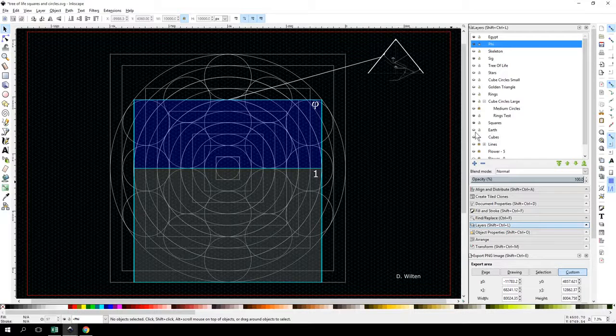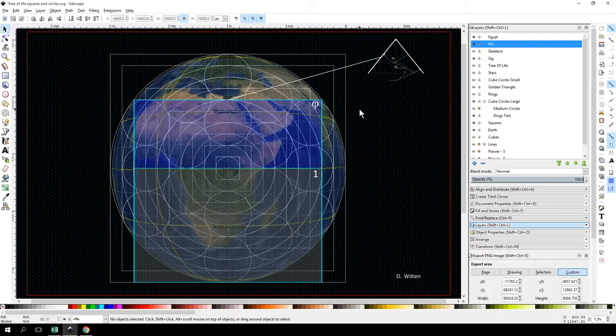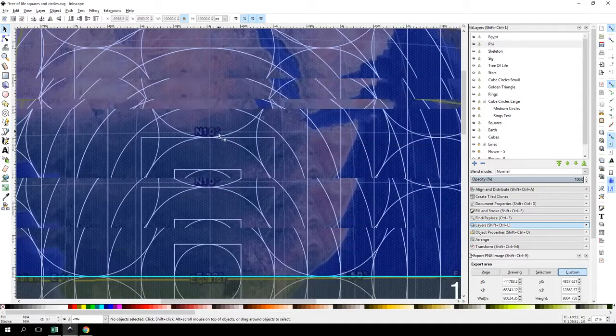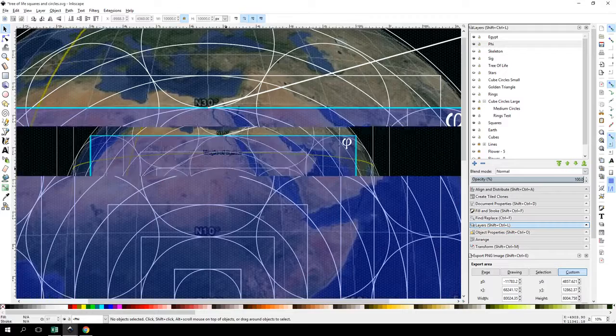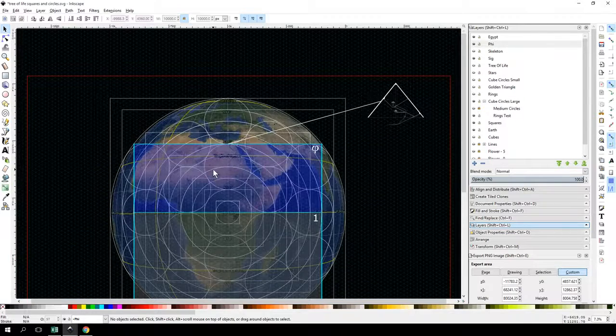Let's see, here it is. So here's our equator, and you can see our equator is 1, right? So if we move up to 1 and then 1.618, and that is right up here where the Giza complex is in Egypt. I thought that was just really neat to see something like that.